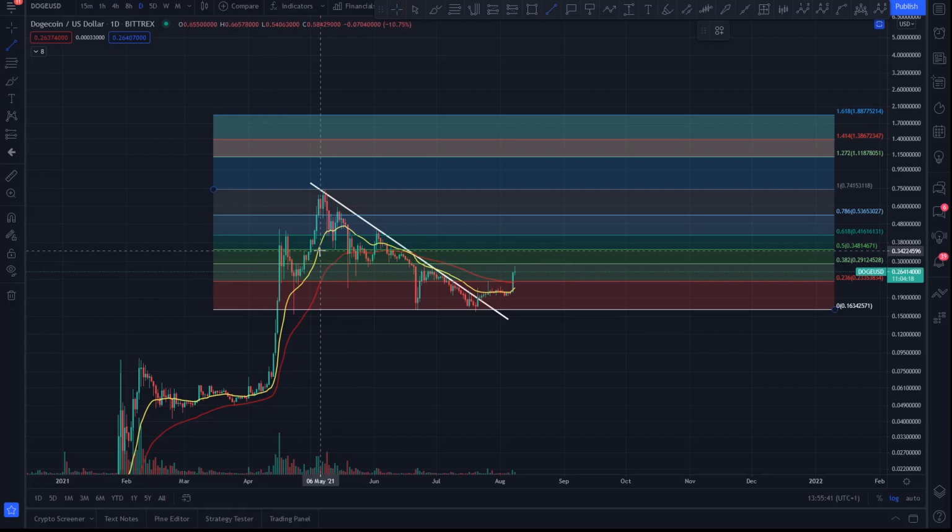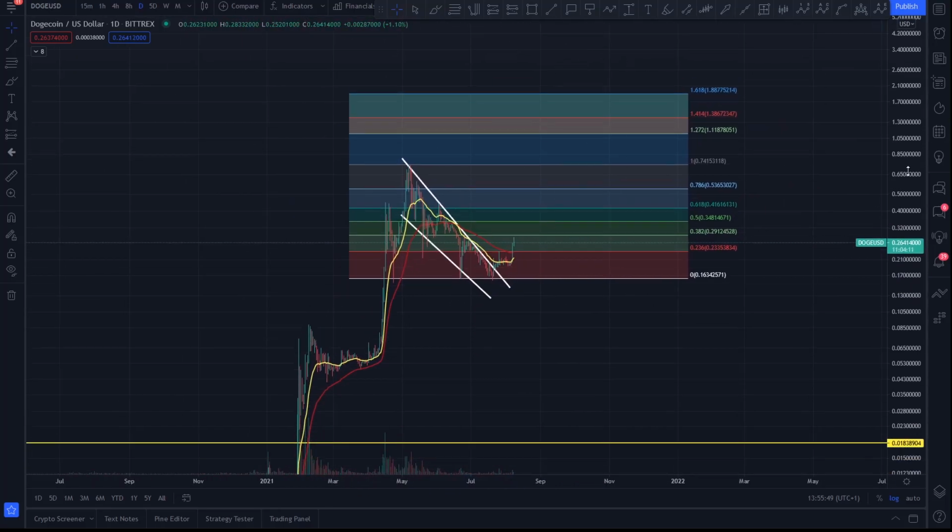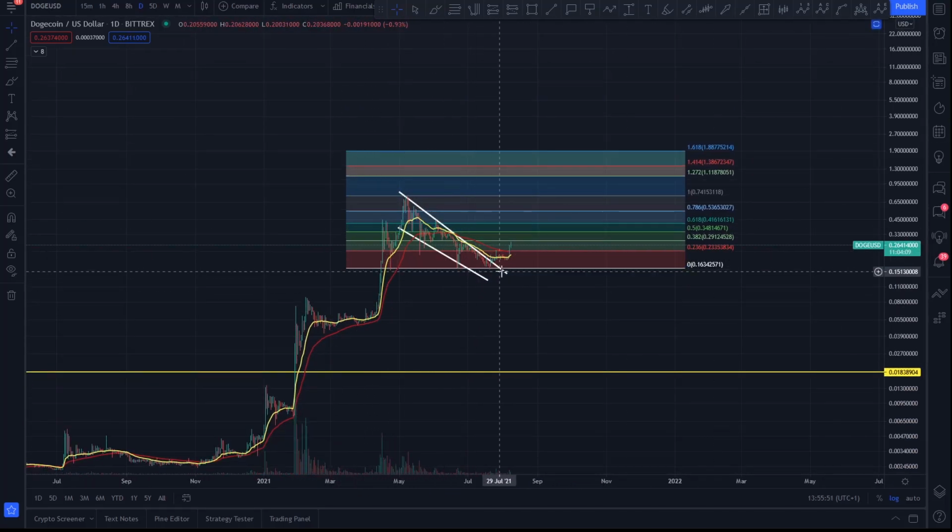I know it's a bit of a meme coin and people laugh about it, but it is looking relatively healthy. You've got some kind of big major bull flag just there. If you zoom out and start to look at that, you've got a big bull flag coming down, retracing, holding a key level of support, looking for continuation.